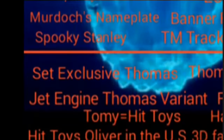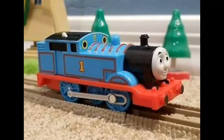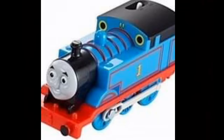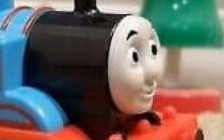Set exclusive Thomas. The set exclusive Thomas is a variant of him released in 2010 by Mattel. It looks different in some ways than both of the mainline Thomases, but resembles the 2012 version more. It has a CGI face, a molded tail lamp, and it lacks the headlight. The doors and windows are only a painted mold. They aren't rounded and they lack the yellow pinstriping.